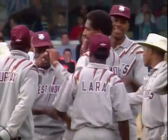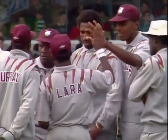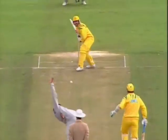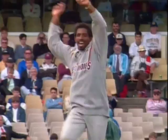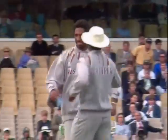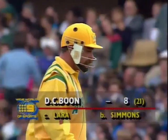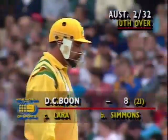I think they have finally realised that they have got to keep the ball up. There's no point banging the ball into the pitch if the pitch is slow. There you see, well pitched up, good away movement there by Phil Simmons. Excellent bowling. You have got to keep the ball up on this pitch. Australia lose their second wicket. David Boone goes for 8. 2 for 32 Australia.